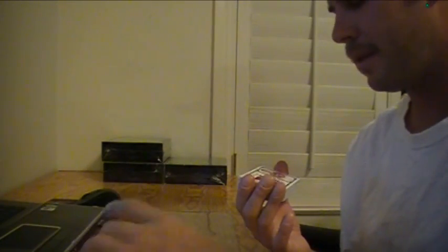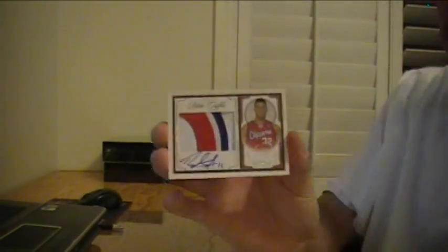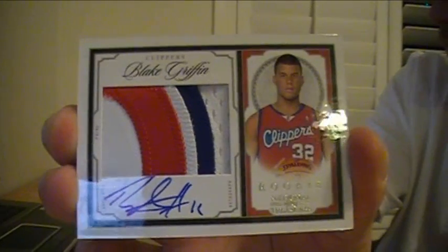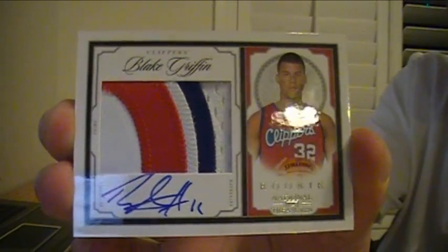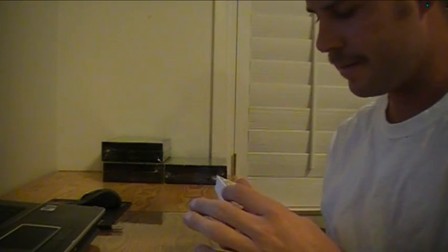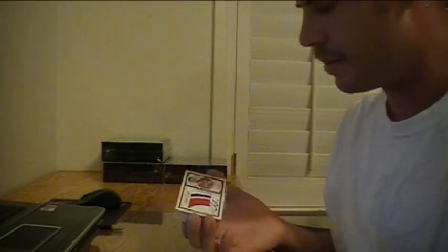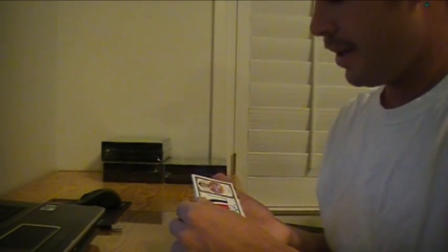Boom. It's not the logo man, but that's sick. Woo. Tan Rick. Three color. Tons of color breaks, logo patch, rookie auto, 16/99 of Blake Griffin. Sick patch on there. Very nice patch on there. Probably part of the Clippers or something. Alright. After that, we got a triple patch.